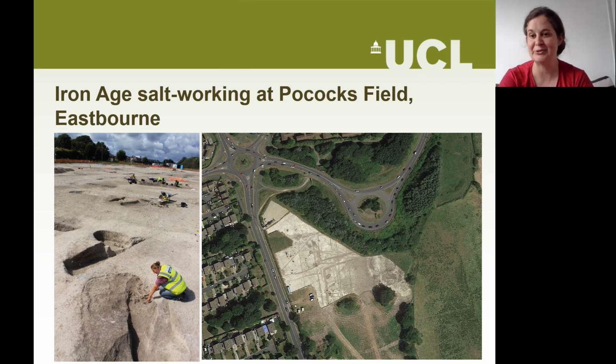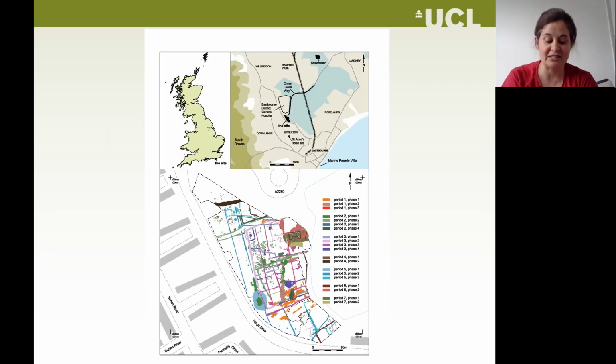Hello, I'm going to be talking about a very large-scale developer-funded excavation that took place in 2014 and 2015, directed by my colleague Giles Dorks at Pococks Field, Eastbourne. It was a multi-period site of roughly 3 hectares in size, with evidence ranging from a Bronze Age cemetery to a late medieval, early post-medieval farmhouse and brewhouse, and even a cache of World War II hand grenades in wooden crates, which made for some exciting times on site.